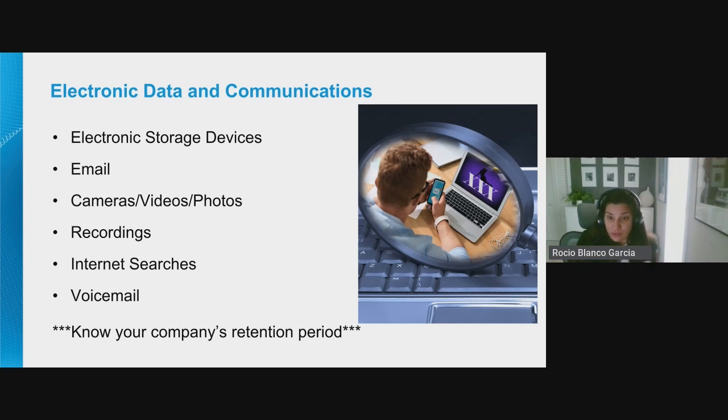And that's why we put there, know your company's retention period. You do not want to find yourself in a position 3 years from now when you are in the middle of litigation of being told, oh, why didn't you preserve X email? And you will say, oh, I just thought that IT does it. No, you want to be familiar with what the retention period is and take steps to make sure the document is preserved.